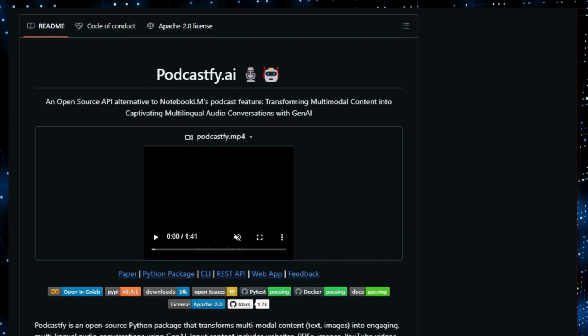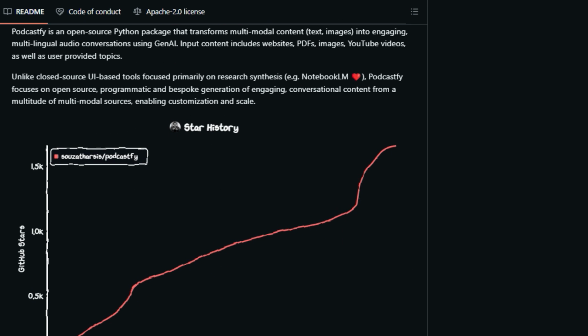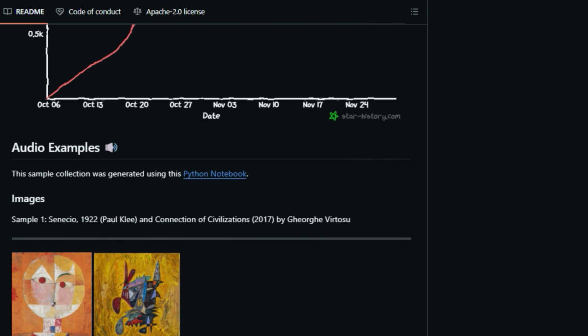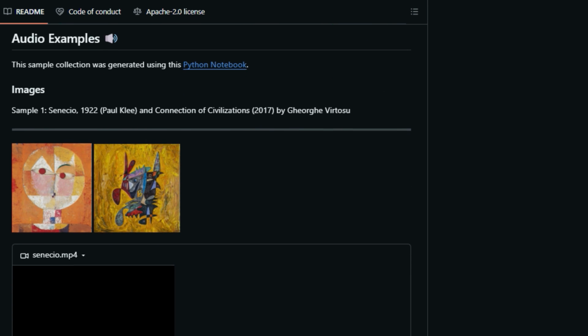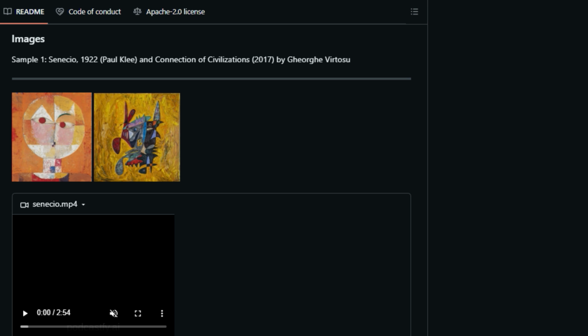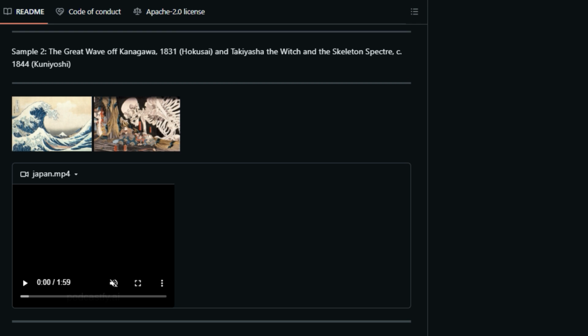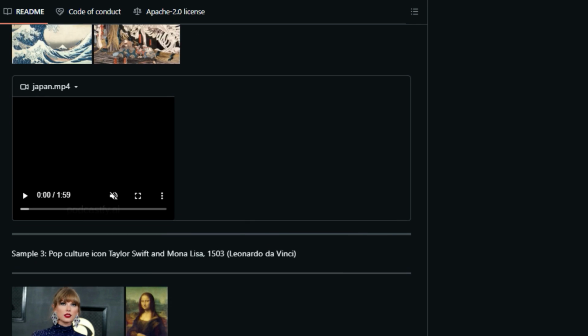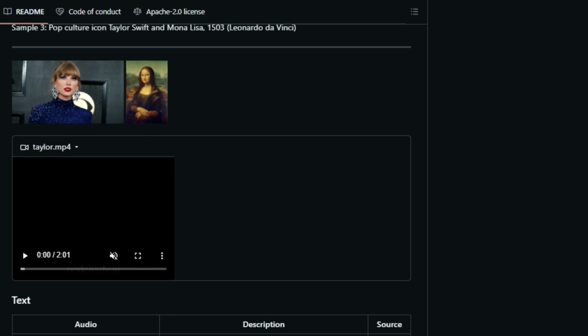What makes Podcastfy stand out is its focus on open-source accessibility, programmatic control, and bespoke content generation, setting it apart from closed-source, UI-driven tools primarily designed for research synthesis. Podcastfy allows for extensive customization and scalability, empowering users to tailor their AI-generated podcasts according to their specific needs. Users can customize conversation parameters like format, style, and voices, choose from over 156 Hugging Face models for local LLM operation, and fine-tune various configuration settings.